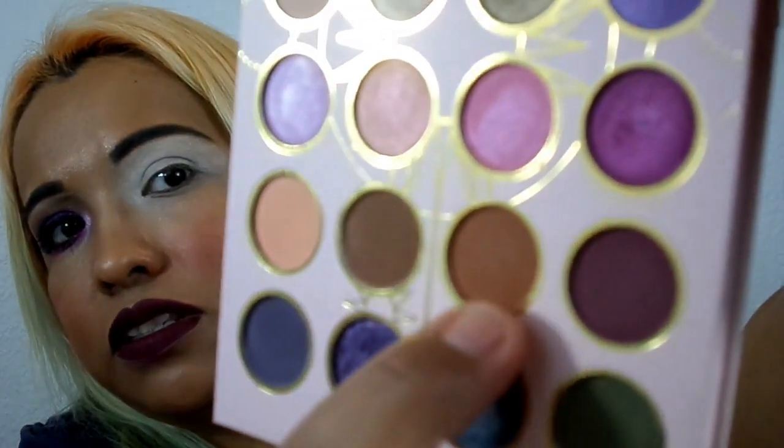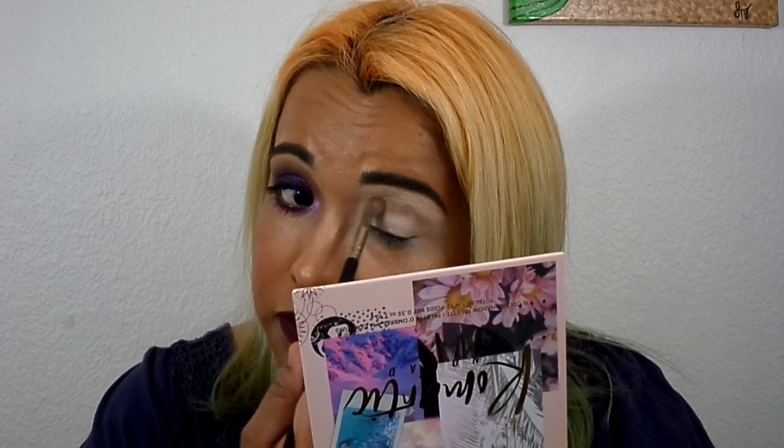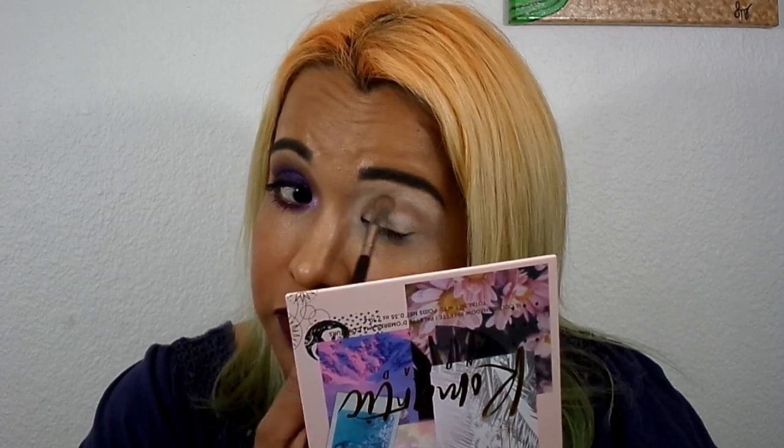Okay, you guys, the first color I'm going to use is this brown right here. It's not the darkest brown in here. It is more like a camel brown to me. Like this cross between the light brown and then just, it's just this brown. It's not too dark. It's like in the middle somewhere.